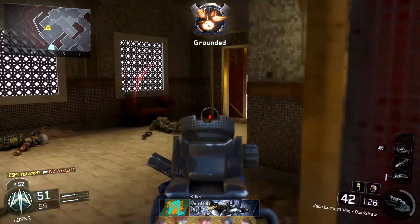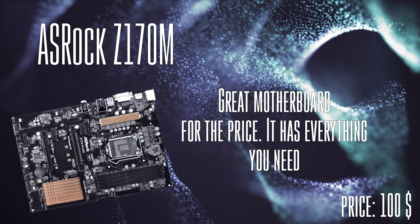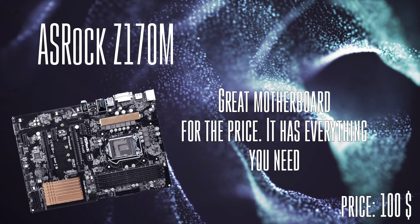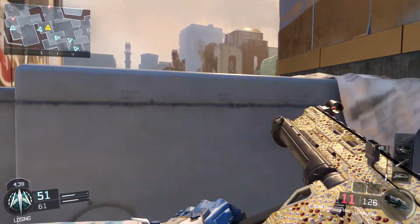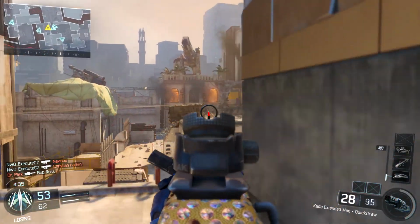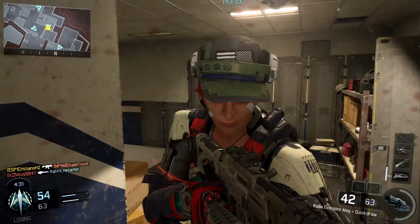First, there's the motherboard. I went with the ASUS Z170M. For the price, it's a perfect motherboard and it currently costs exactly $100. The most important thing you should be looking for is that it's compatible with the other components, because performance-wise, it does not change much. That being said, let's go to the processor.